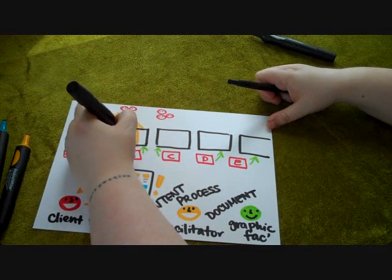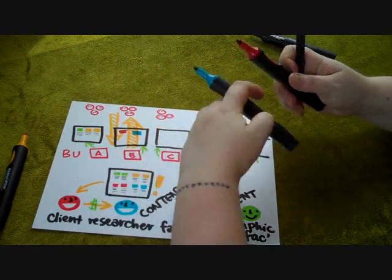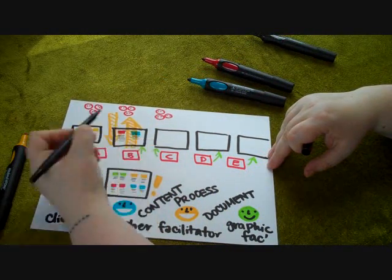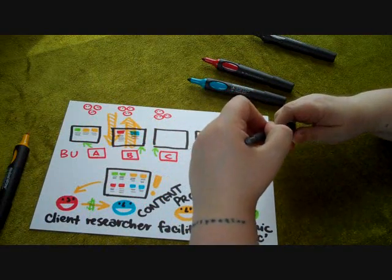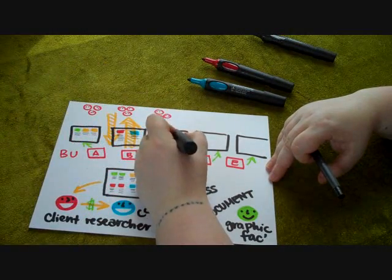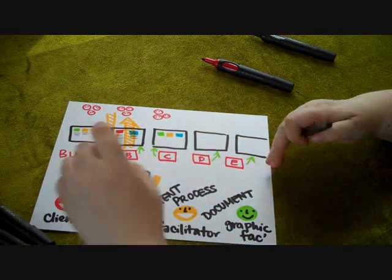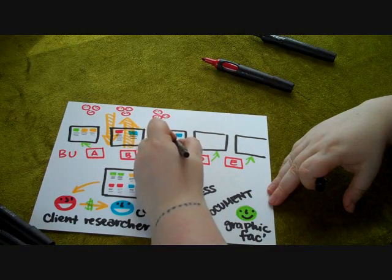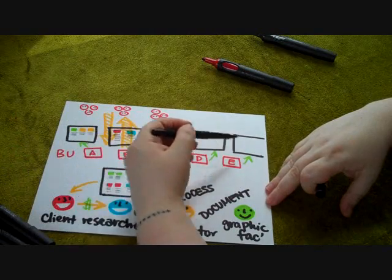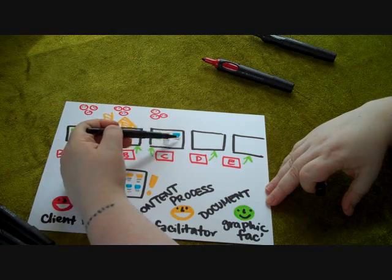So maybe this group looked at this red finding and this blue finding and had a whole series of ideas based on that. And just lastly, let's say this group had this green finding, this yellow finding, and this blue finding, and they created their ideas from that. Now, one thing that's very simple that you can see across these charts is, for example, in this group, there were a whole lot of ideas around the yellow and very few ideas around the blue.